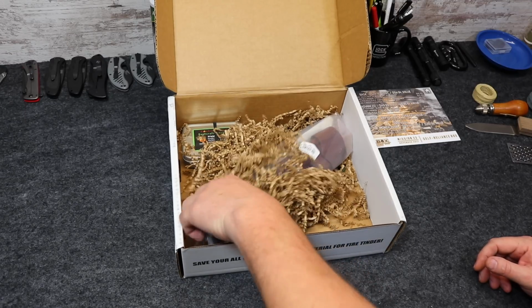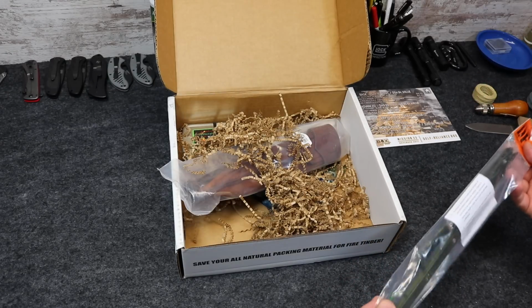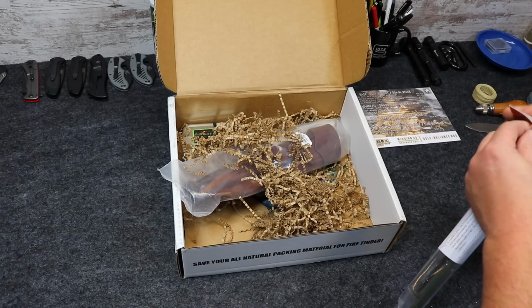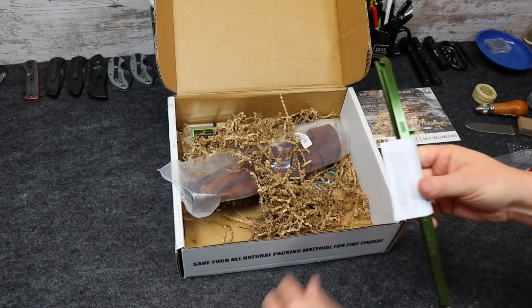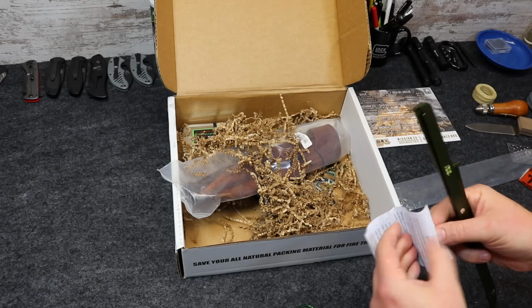Alright, next up we have a Deadfall Trap from DF4. Oh, that's kind of neat. Let's open this up. Check this out. Oops. Snare wire there. We have an instruction manual that comes with it.